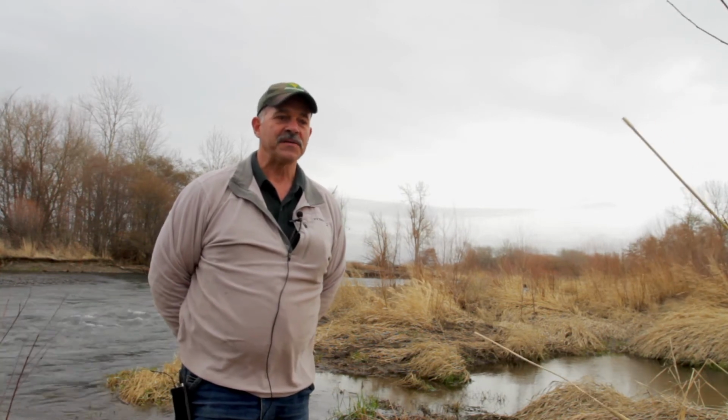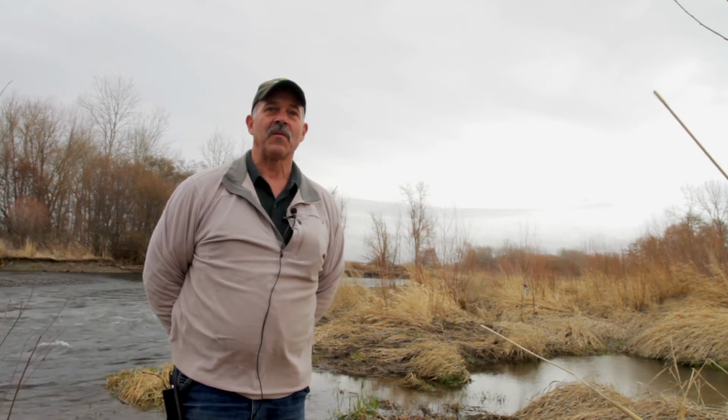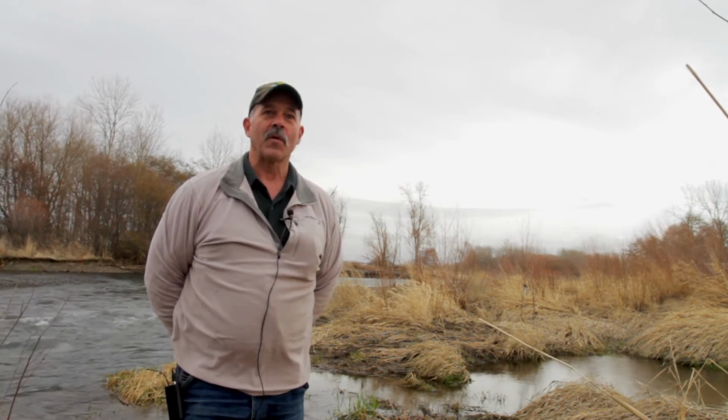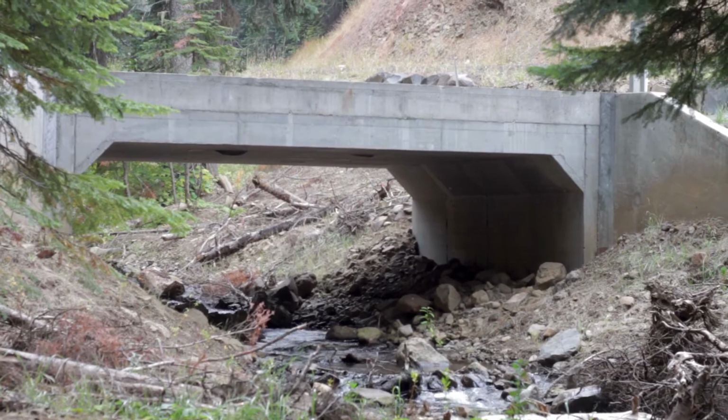Well, times are tough. Everybody's, the budget situation, whether it's on the city, county, state, federal level, it's becoming more difficult to get funding. These things are fairly expensive. This bridge replacement here cost around $90,000, and so coming up with that kind of money, it takes joint ventures with several groups.